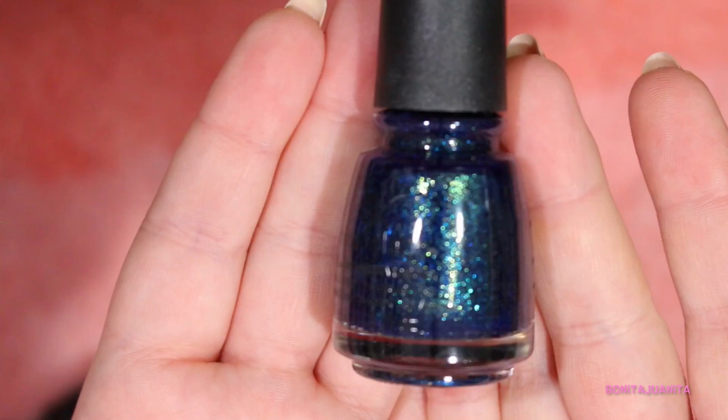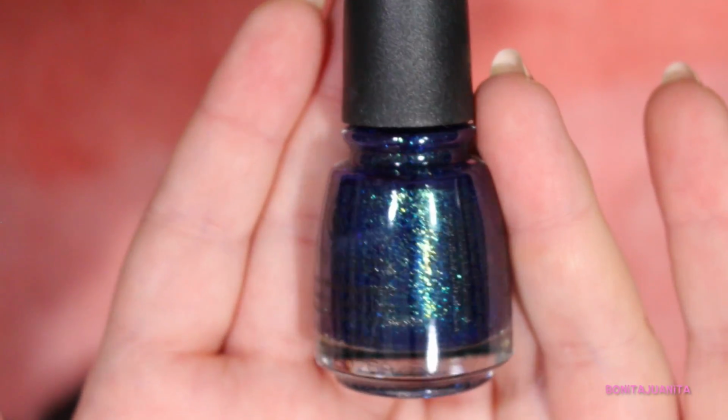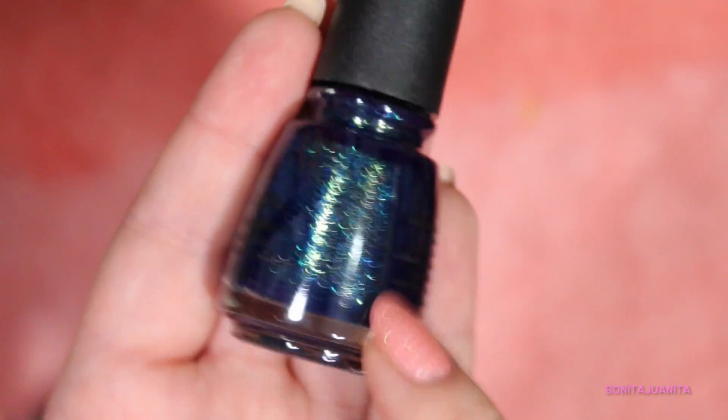It's a really gorgeous glittery polish. You can build it up to make it completely opaque, but it's got this really beautiful green gold shift running through it that is just gorgeous. I love that one. I also like putting a matte topper on that one.